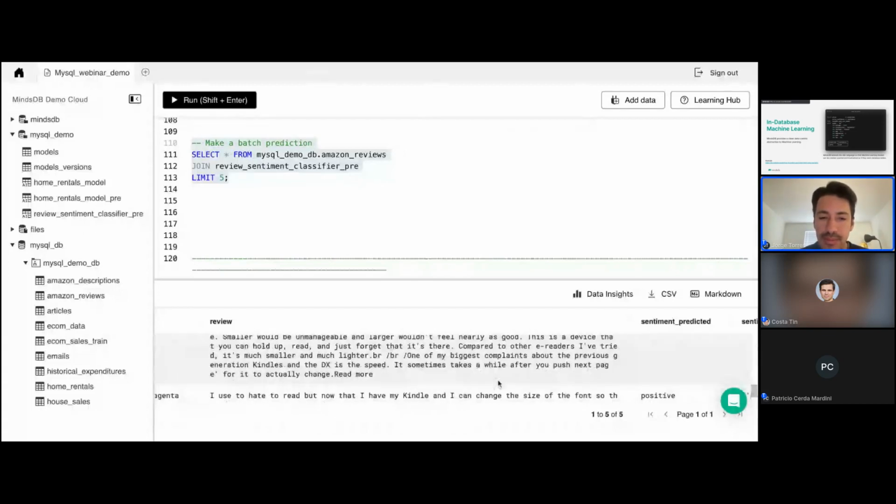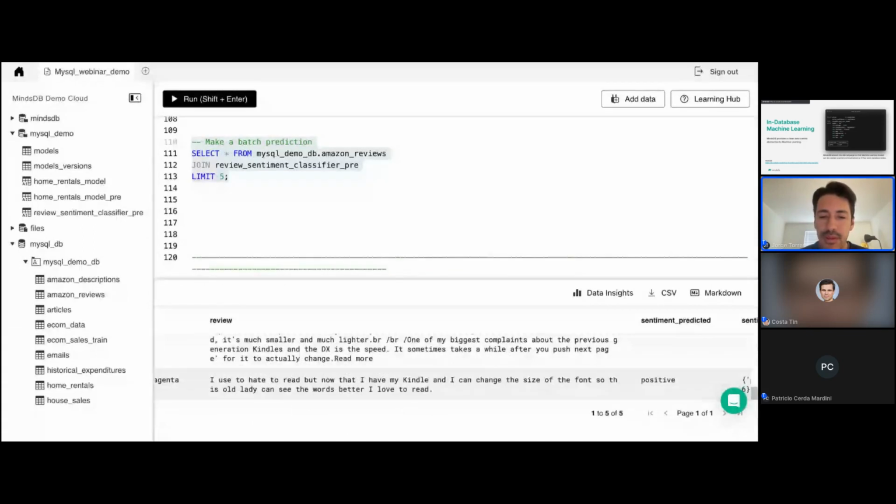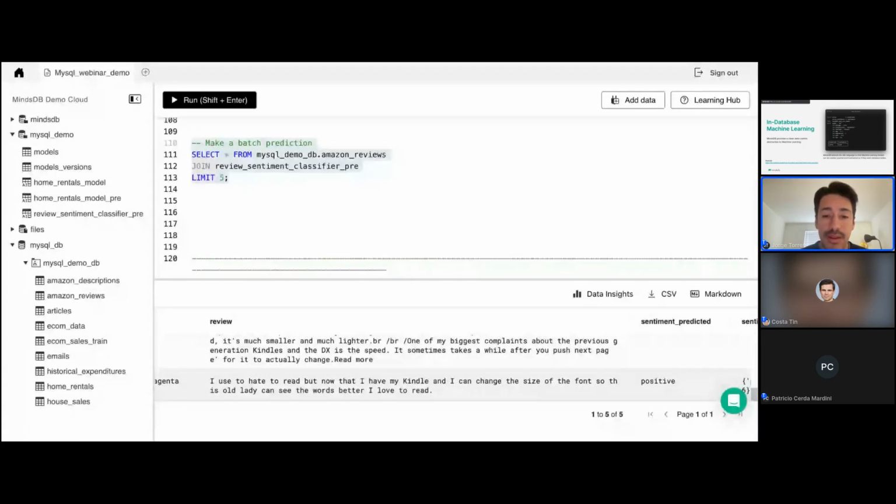And this is pretty useful in the case of having data from which you cannot currently extract value. If you were to do this otherwise, you would have to extract, say for instance, the Amazon reviews, run your model in Python, and then put the data back in the database. But now you can do those operations in real time.